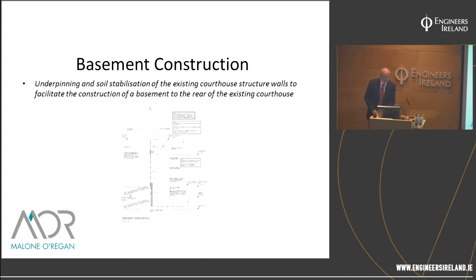This is a section through the back wall. I'm not too sure how clear it is. What you're seeing there, the rear wall of the building comes down. It's sitting on rock. Our new basement comes down 1.5, 2 meters below the existing foundation level. So that rock has been stabilized. There's a couple of rock anchors in there. It's shielded. In order to build the basement, we have some temporary support here, which has taken the lateral load from the fill behind the wall, and then that basement went in.